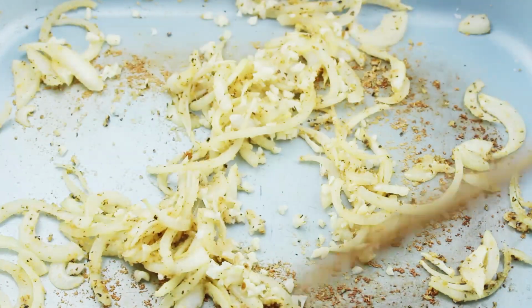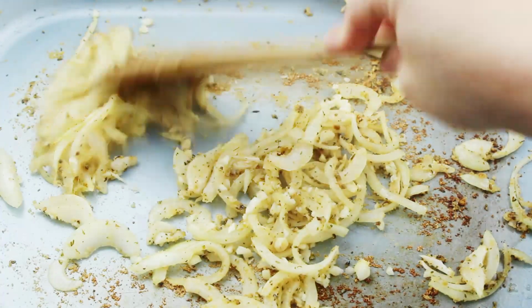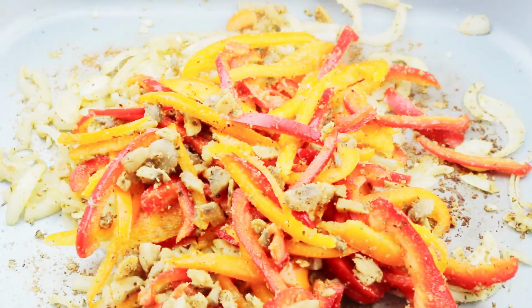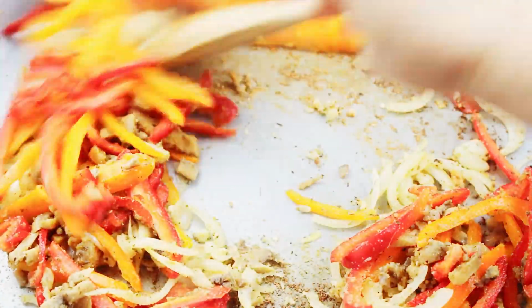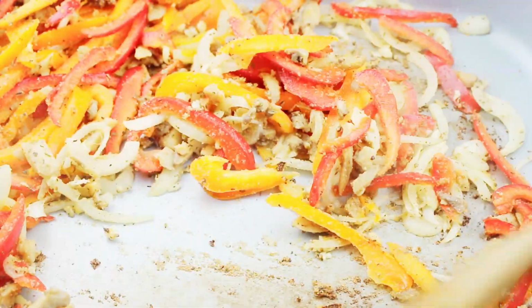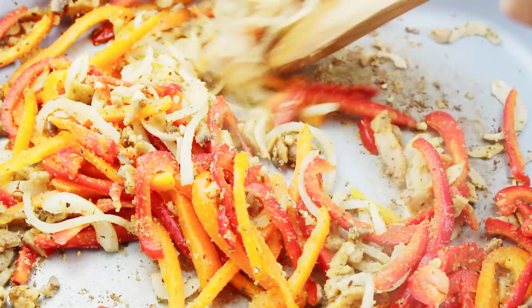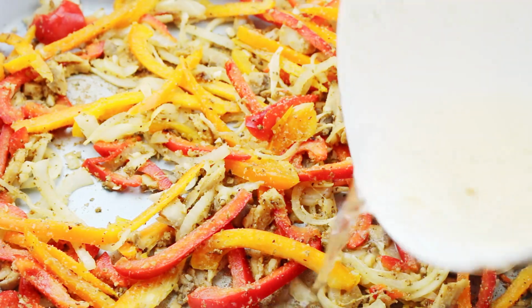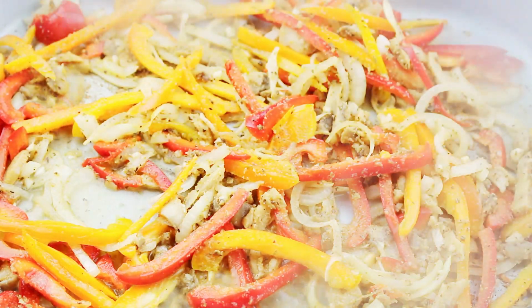Once the onions and garlic have cooked for about another minute, I'm going to place in our bell peppers and our mushrooms. I'm going to use my wooden spoon to scrape the bottom of the electric skillet a little bit to get some of those dark bits off the bottom. I'm also going to use about a tablespoon to 2 tablespoons of water just to get the steam going on these veggies and to deglaze the bottom of my pan, because I want to get all of those flavors from the bottom onto our vegetables.